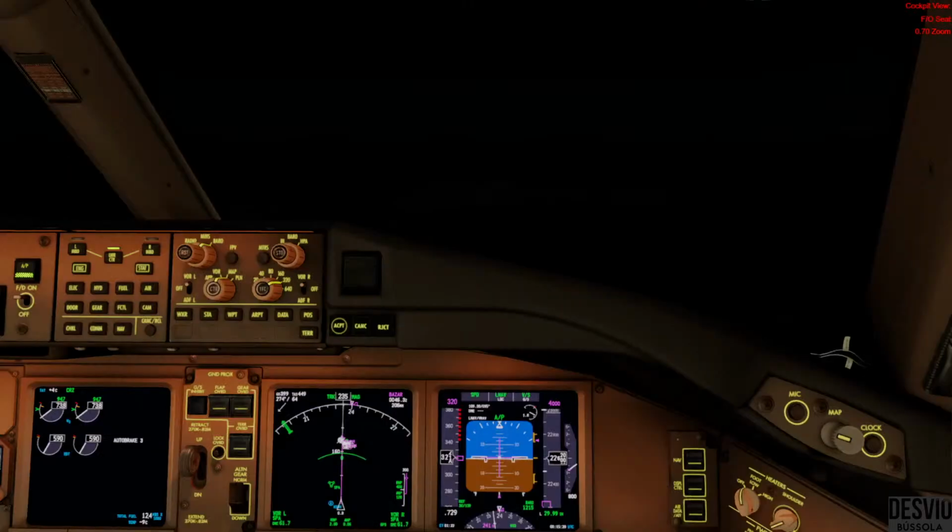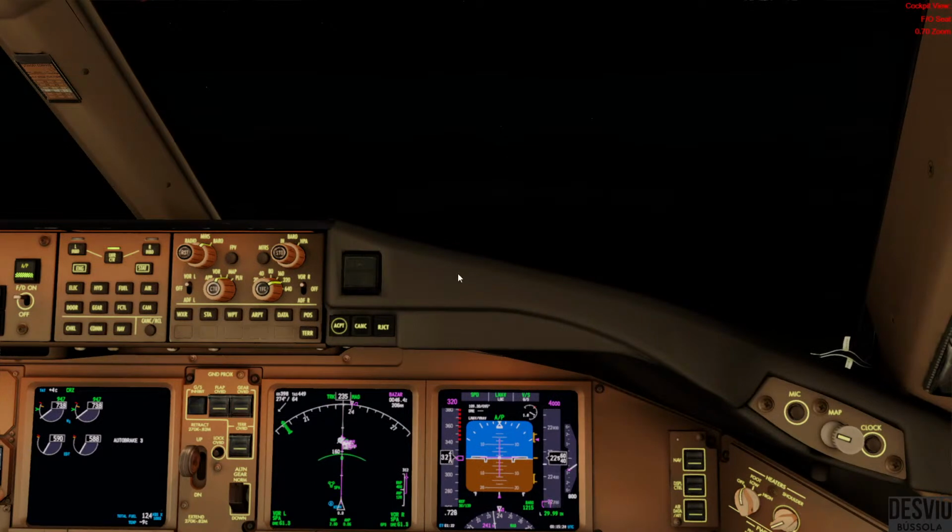Let's see how the airplane looks outside. That's the tail camera. Flyby camera right now. Going towards Atlanta. Here we go. Back to our cockpit.